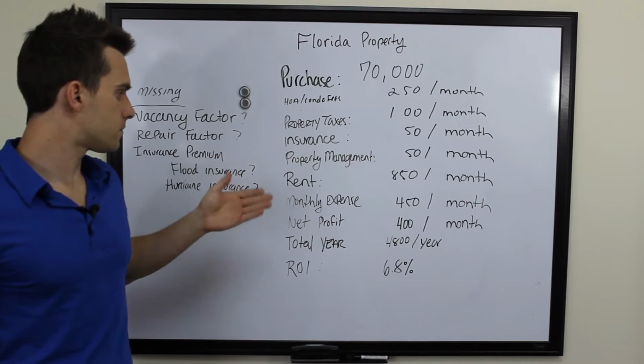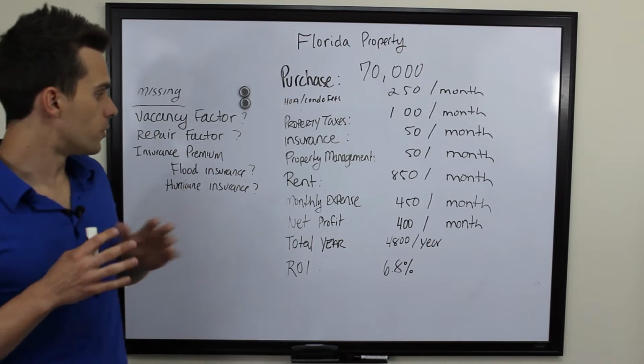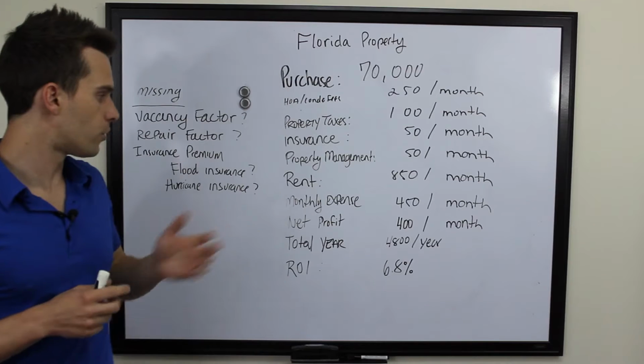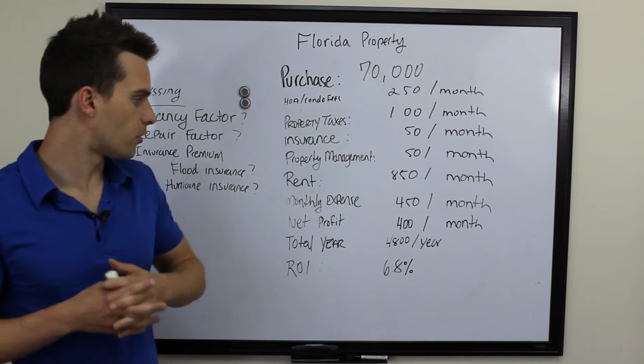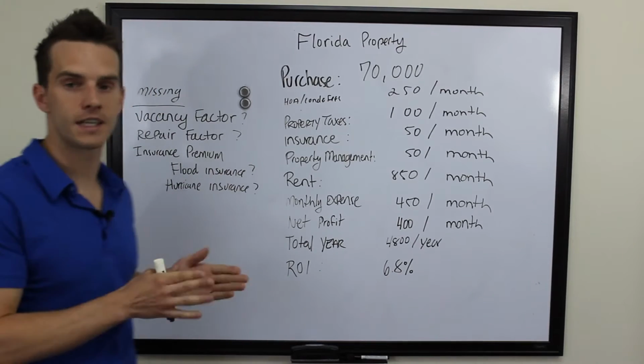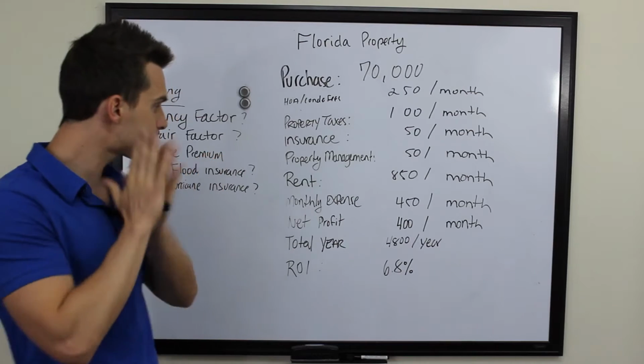Monthly expenses are $450. So your net profit would be $400 a month. It's $4,800 for the year. So your return on investment, if you bought this cash, 6.8%. Is that a good deal?